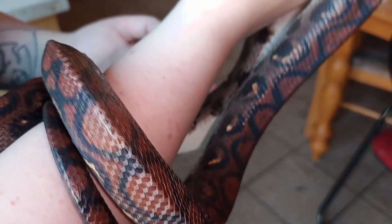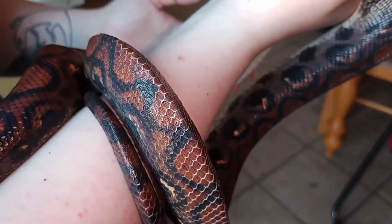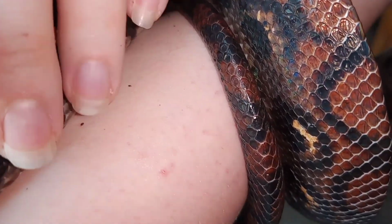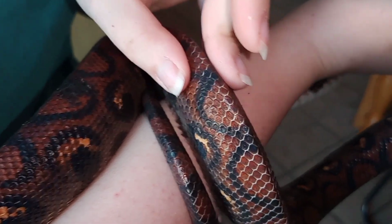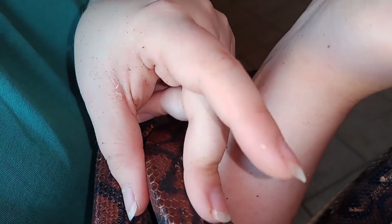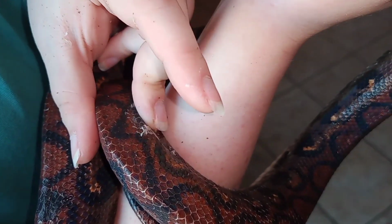They were on my arm for less than 10 minutes and they were really uncomfortable. But overall, you're not really going to make much of a dent. They're going to reproduce quickly enough that your bath isn't really going to make much of a difference on the overall population, and they're still going to be extremely irritating on your snake.